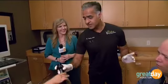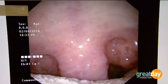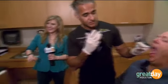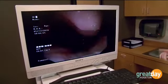Sure. Well, in his case, it's interesting because if you look at that previous picture, he had no space, but he had such a great result. I want to show you just the back of his throat. Go ahead, James. Open your mouth. And you can see comparing to what it was before and what it is now. There's a lot more space.